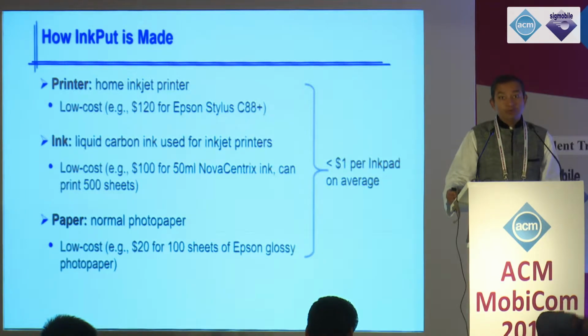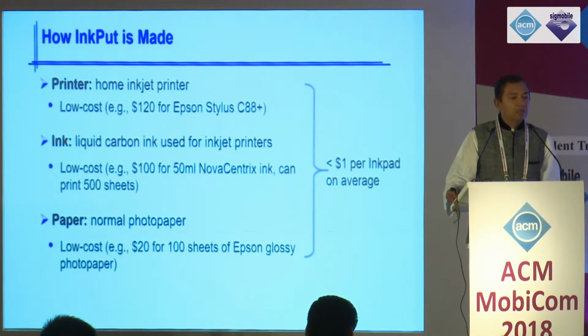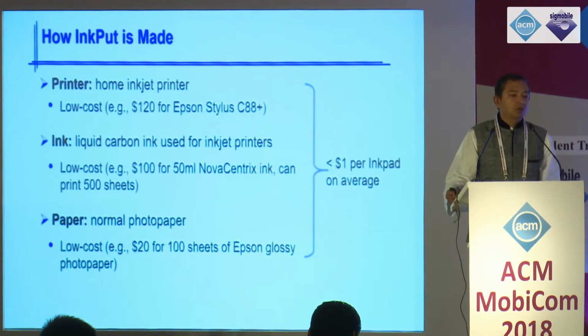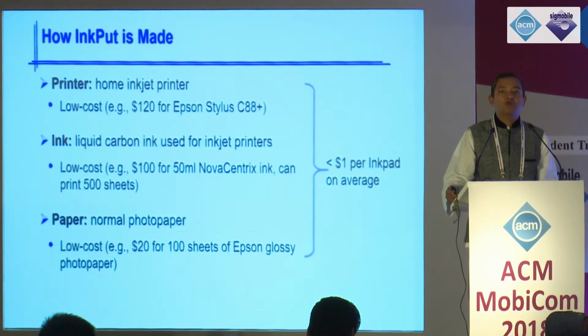It's a very cheap solution, to be honest, but it still works remarkably well. How cheap is this system? A regular home inkjet printer is itself very low cost, and you can buy the ink at a very low cost too, say $100 for a 50 ml bottle. The paper is normal photo paper; in the US, you can probably get it at $20 per 100 sheets. So each input interface is less than $1 on average. Very affordable, easy to put together: all you need to do is print this paper, stick it to the end of the touch screen, wrap it around, and there you have your input interface.